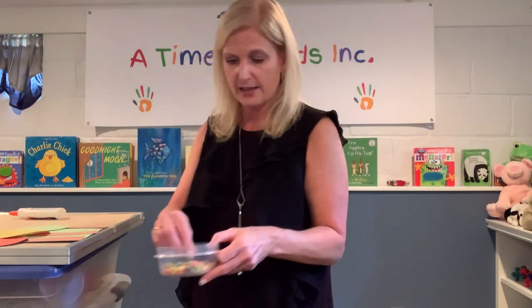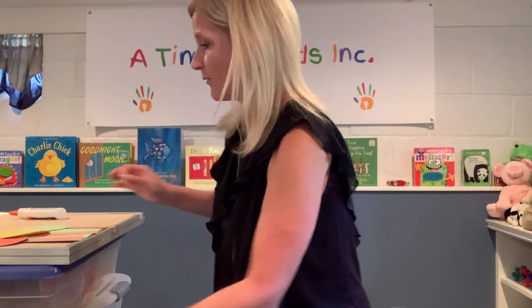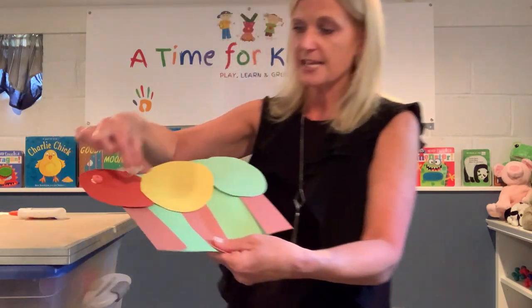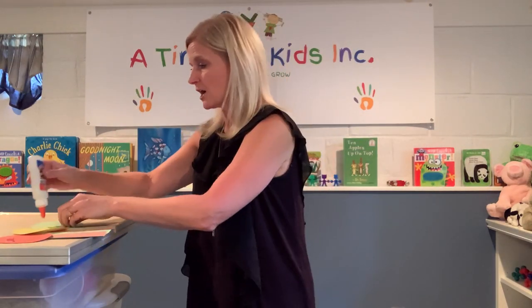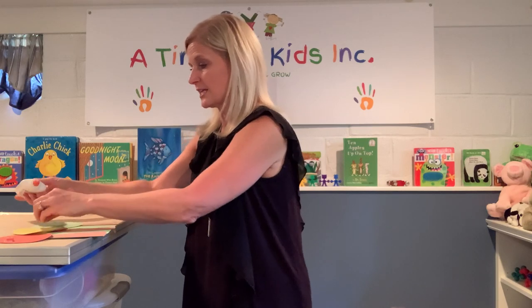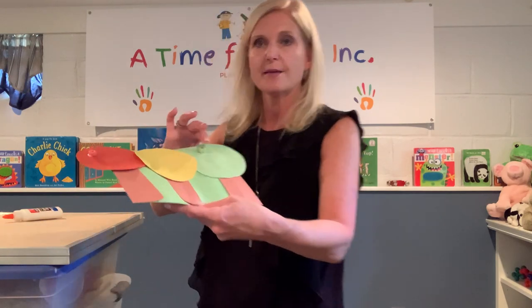All right, now let's see, I picked a green piece. So now I have to look at my trees and see which one matches, all right? And that's all we're doing, boys and girls, we are matching colors. This is a color matching game, but a fancy word for that is called sorting. We are putting it where it goes or where it matches.